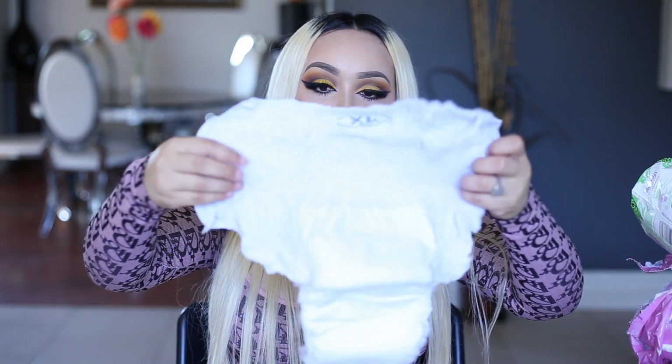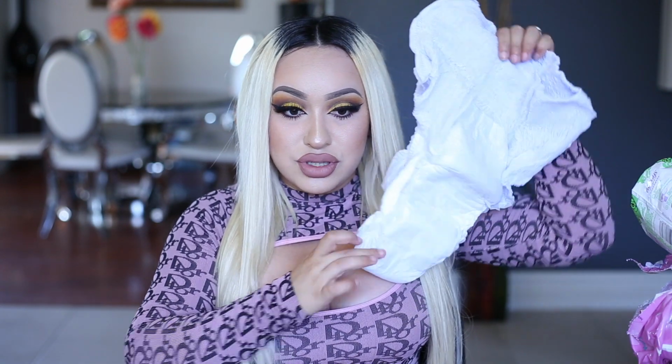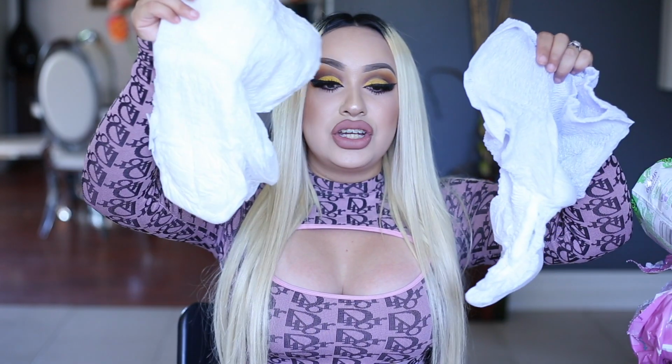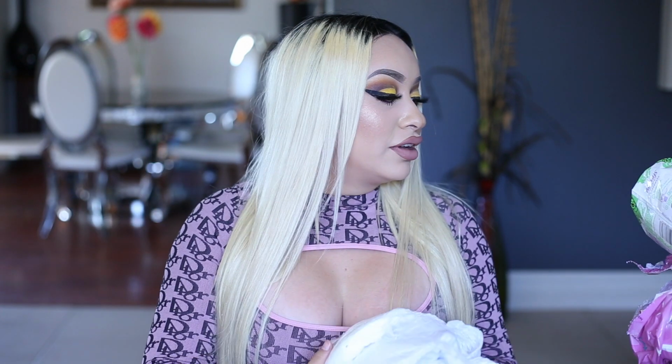Okay guys, so these are the extra large. They're huge. But yeah, the large and the extra large. The second round, my ass was like gigantic, so I needed an extra large. But yeah, you guys, these freaking diapers were the love of my life for a little.